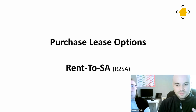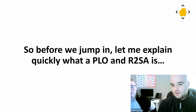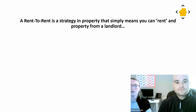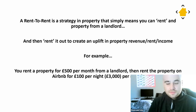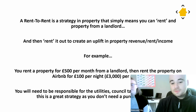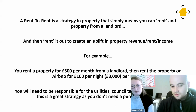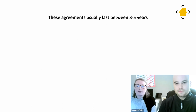So right now, what is working? In our opinion, purchase lease options and rent to SA, otherwise known as rent to rent. Before we jump in, let me explain quickly what a PLO, or a purchase lease option, is, and what a rent to SA is. A rent to rent is a strategy in property that simply means you rent a property from a landlord and then rent it out to create an uplift in property revenue and income. So for example, you rent a property for £500 per month from a landlord, and then you rent the property on Airbnb for £100 per night, otherwise £3,000 gross income per month. You'll need to be responsible for the utilities, the council tax, and the running costs, but this is a great strategy as you don't need a purchase deposit. These agreements usually last between 3 and 5 years.